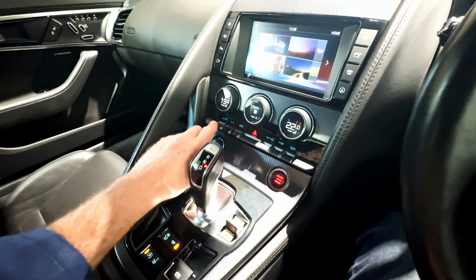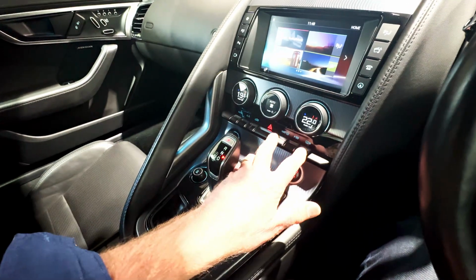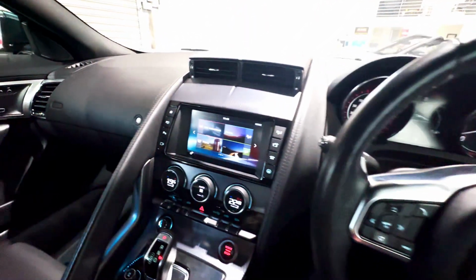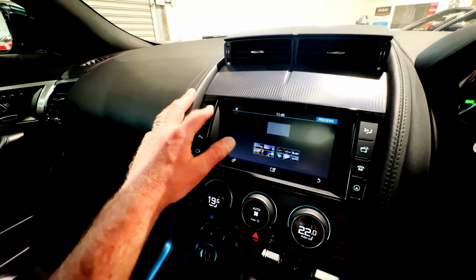We've got buttons for auto climate, air conditioning, timed recirculation, front and rear demist, and of course the electrically heated front windscreen. So it has those tiny wires running through it which heat up and clear the mist and ice very rapidly indeed in winter conditions. Back to the infotainment screen now, and we're on the home page at the moment.